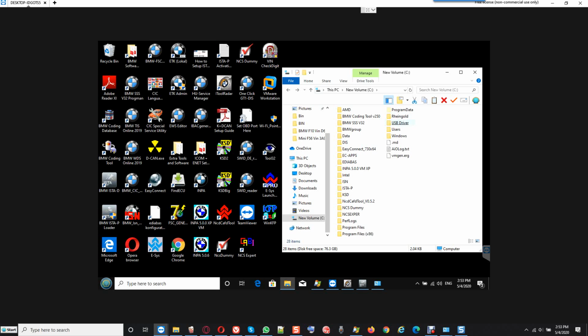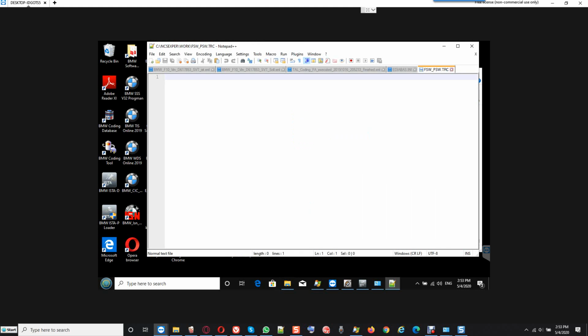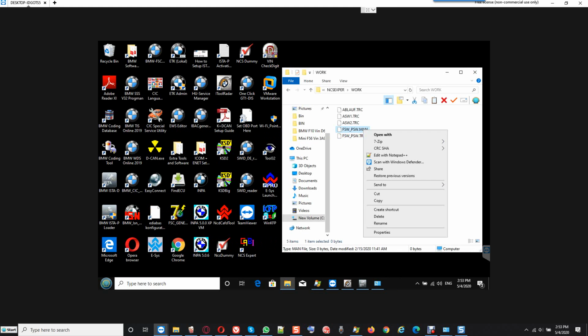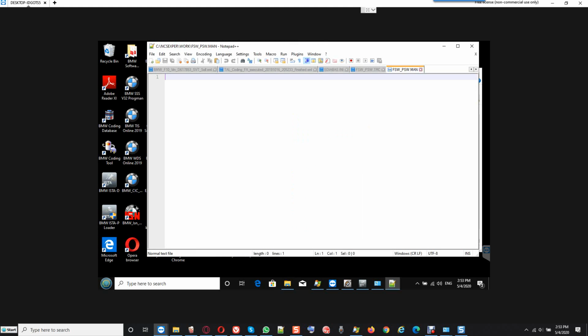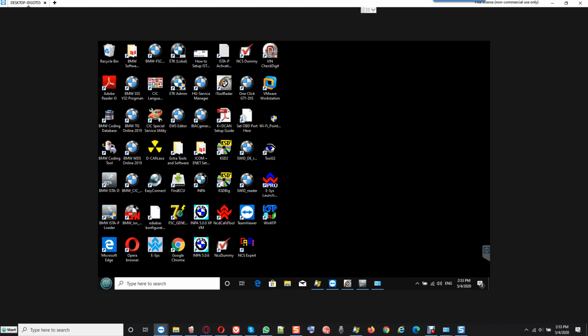Right now we can roughly, we're gonna go back to this file, we're gonna go to the work folder. Oh, we're gonna open this file. All right, that one is empty and the main file also should be empty. All right, cool. We can minimize that or close it off.